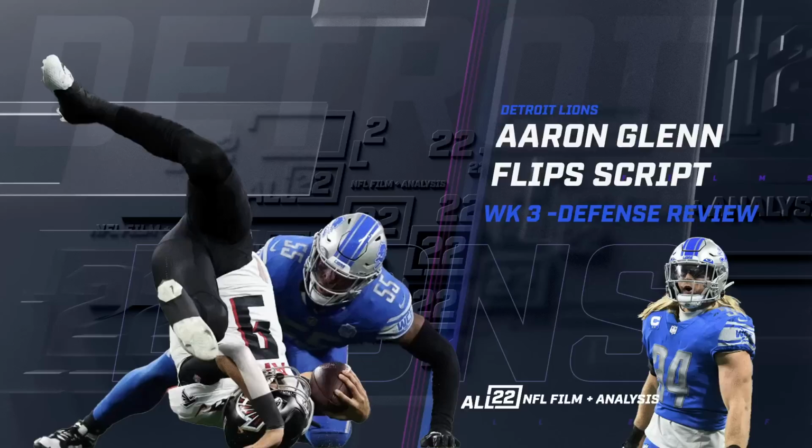I think basically it comes down to they were trying to get the best 11 or best 12, best 10 football players on the field for them at a time, whether it was their nickel defense or their base defense. Essentially, what I think Aaron Glenn and Dan Campbell and the staff decided to do was get as many linebackers on the field as possible. I'll show you their base defensive look against the Falcons early, and then I'll show you one of their two nickel looks that I saw in the game.